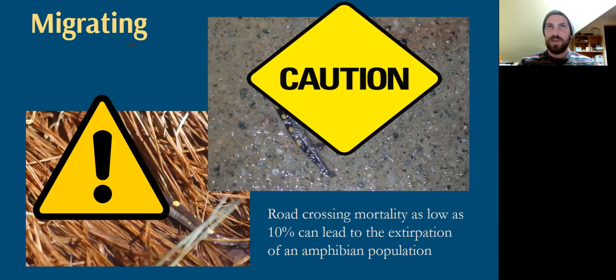And these spotted salamanders in particular can live up to a decade, and they're pretty slow to reach sexual maturity. And while 100 eggs a year sounds like a lot from our perspective, it's actually quite a slow reproductive rate for smaller animals. So just having like 10% mortality, 10% of amphibians being struck by cars or otherwise killed during migration can lead to extirpation, that local extinction of a population.